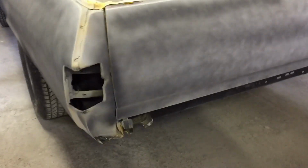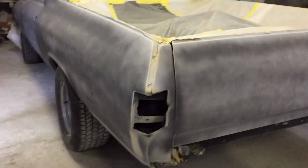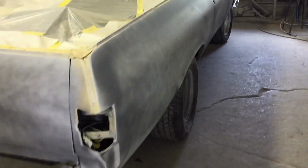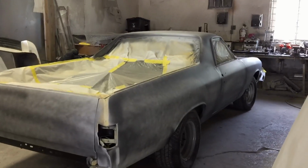Big shout out to Kevin, Larry, all the guys, Dave, everybody over here at Dave's Collision for all the hard work and time and effort they put into her. Here's the chrome that we just dropped off for it. Awesome.